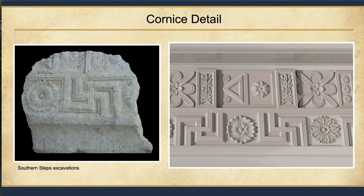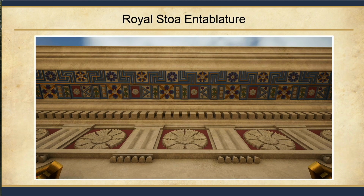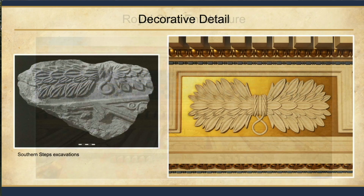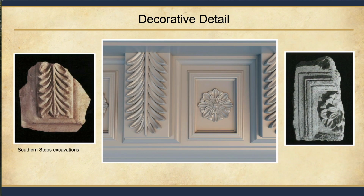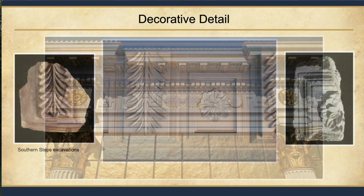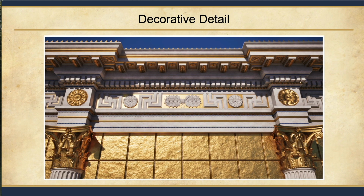And this stone right here, I guess you can't see it, is actually about the size of this table right here, so it's quite a large piece. And then you can see this is how we incorporate all of those decorative details into the fuller piece. This was a decorative detail that we used on the facade of the temple. And then there it is all combined together.